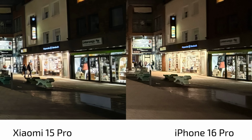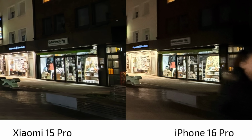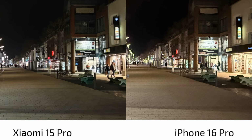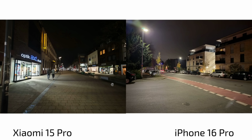This is like completely yellow here on the iPhone. But here you have like a bit of whiter color, which is more realistic towards what I saw with my own eyes there. And the same goes for here. It's almost unreadable, but here you can read stuff still. So yes, the ultra wide angle in night is definitely a win for the Xiaomi 15 Pro.